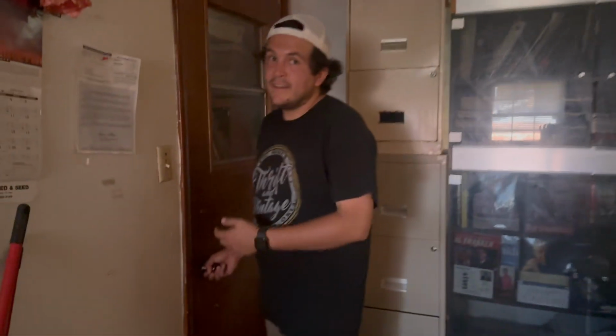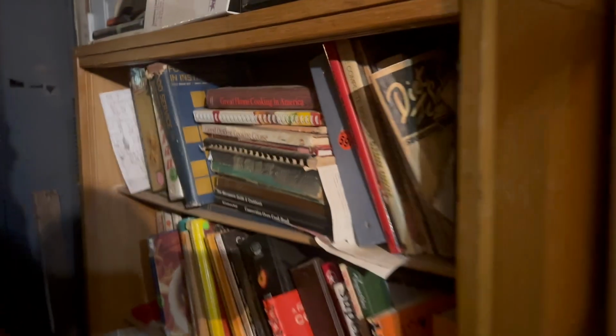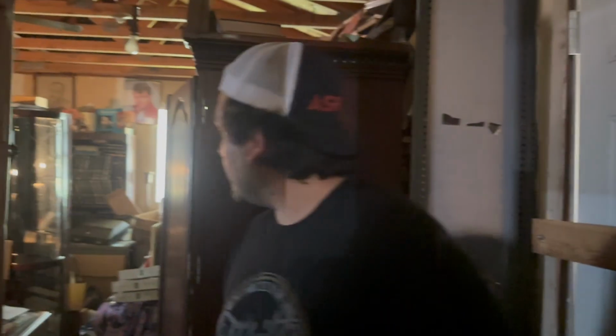But this is what I'm most excited for, is what's behind the garage. This sounds exactly like the last video, but it's not. This garage, let me check this door up. I think the light is on. You're gonna have to just deal with this. Ooh, step. But this garage is completely full of books.